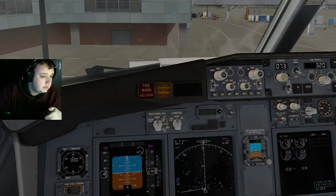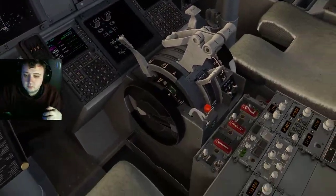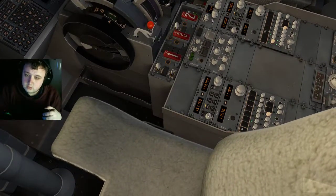Tower 119.3. Let's give this a spin around here.